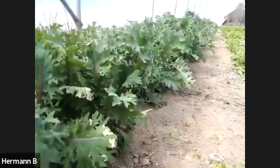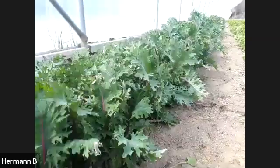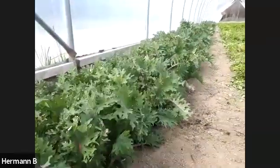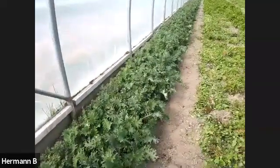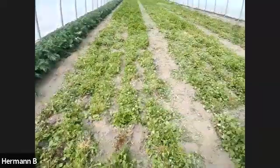So there's a little bit of frost damage on some of the tips, but it'll probably mostly grow out of that, and we'll just sort those leaves out when we harvest. And there's another crop in here that I wanted to show you.